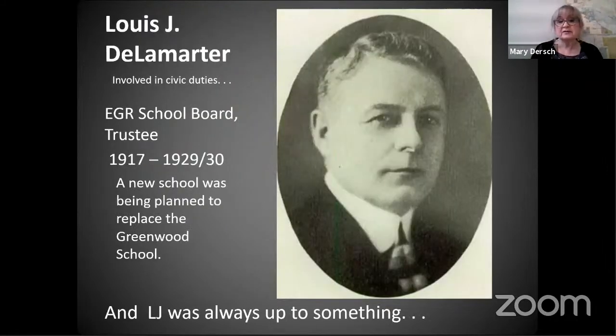De la Martyr, as we said before, this is a younger picture of him, was involved in the school board and so forth. And about 1917, a new school was being planned to be built in East Grand Rapids, and he was very involved in it. And the school was going to replace the old Greenwood School. The new schoolhouse was going to be the Wealthy Street School, as we know it, and now it's schoolhouse condos.